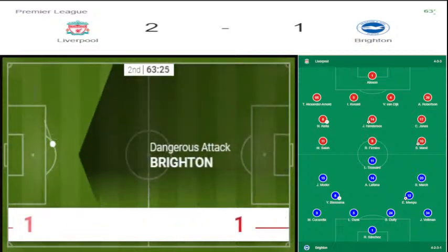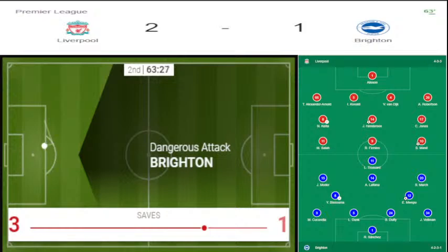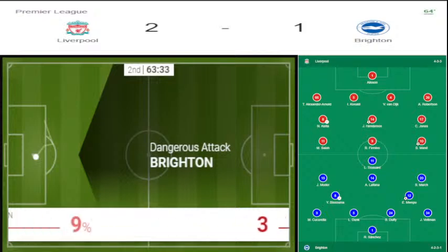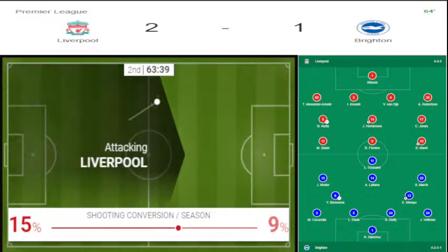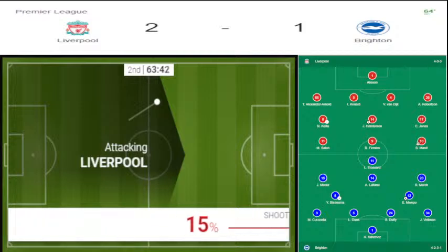Do you fancy him too, or not, as the time ticks down? I wouldn't bet against anything happening in this game. Well, he's had one disallowed, of course, for offside. Yeah, he has. Well, he's had one disallowed for handball. But I wouldn't say he's been quiet, but he's not been really in the game loads, has he? No, that is very, very true.